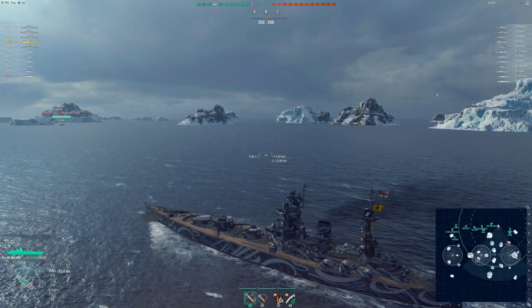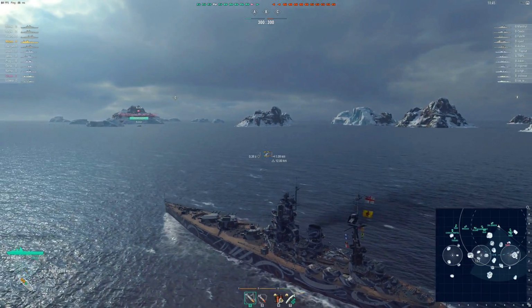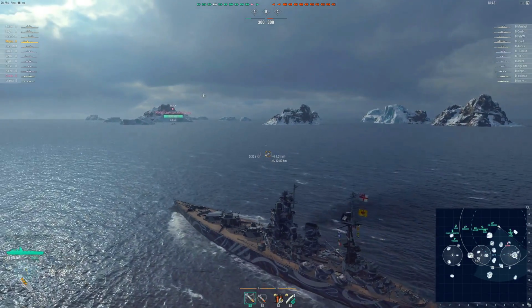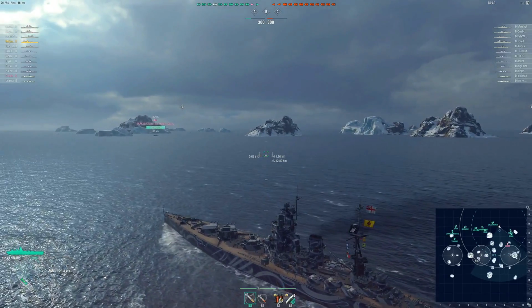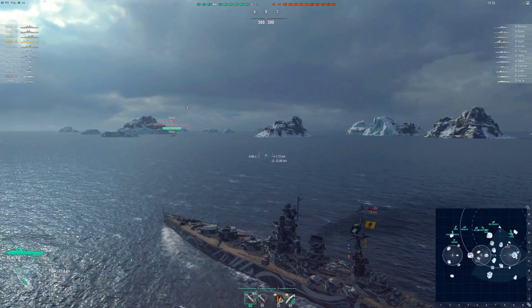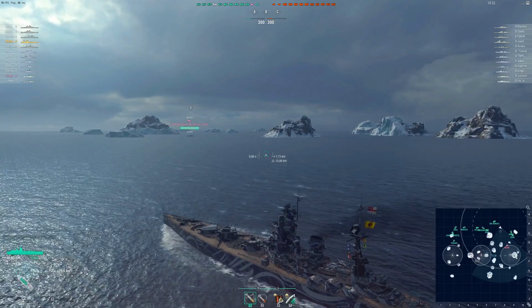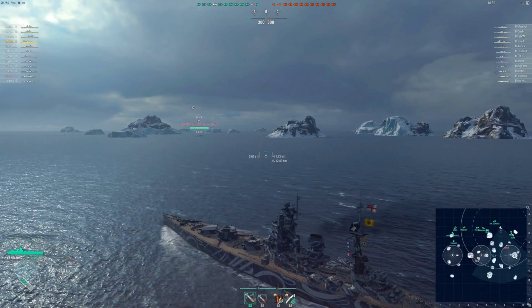Now, I personally am not the biggest fan of this ship. I don't like the play style of it, and I would much rather take a lot of other Tier 7 battleships, but I do want to break it down for you guys and give you an honest review of it. So with the ease of free XP over time, it's basically devalued free XP as a currency, but that's really good if you want to pick up this ship.